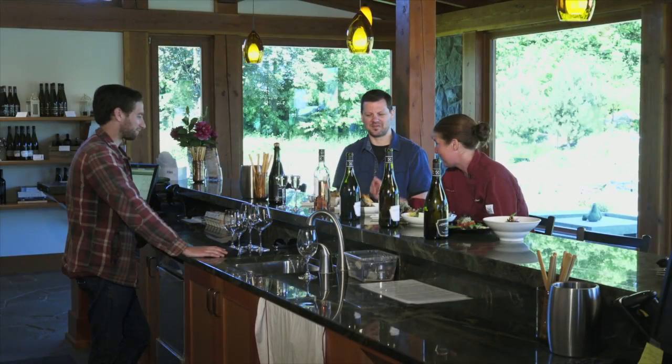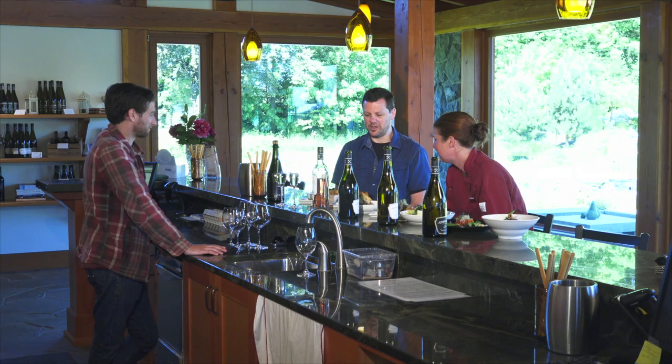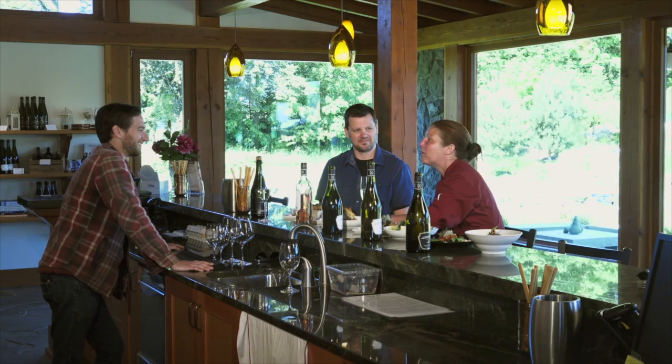I see we're starting with your bubbly, the Charme d'Ile. I'm super excited about this one. What are we going to be having it with? We're going to start with smoked polenta fries with smoked cheddar and a curry ketchup. Now, Chris, why are we doing it with this?